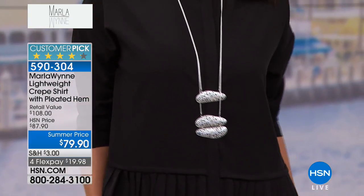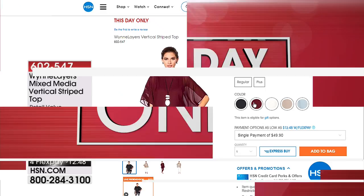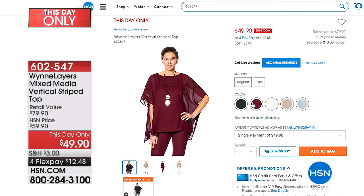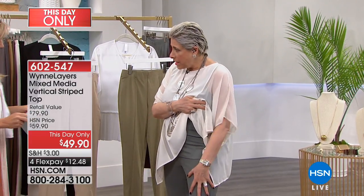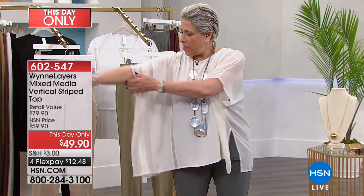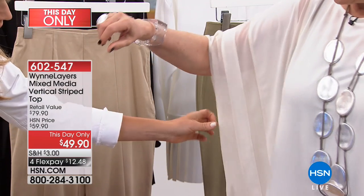Absolutely. Okay, we do want to let you know, if you go to hsn.com, you can see the great slim pants we were talking about, as well as some great this day only tops. Like this one here, this is the mixed media. I'm wearing it. Oh, that's right, that's what you have on. $49.90. Now, does that come with the tank and all that? No, because this is layers. So for example, I'm wearing the seagrass pants, so I've got the seagrass tank. Because here's the thing. This is an inset. You see there's the crepe, chiffon. And then over here, it's all chiffon.